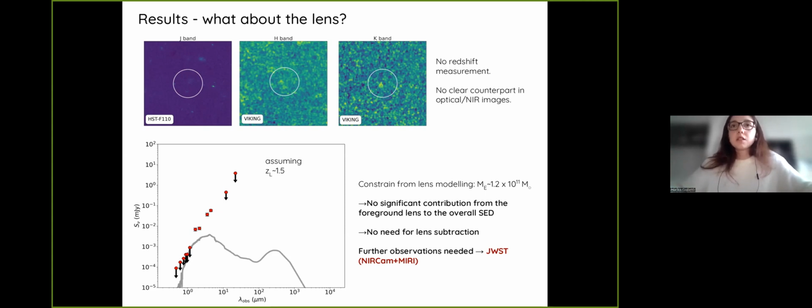In this case, it was not necessary, since we constrained the Einstein total gravitational mass from the lens modeling, and we were able to assume a spectral energy distribution template for the foreground object, by assuming it is an elliptical galaxy, as in almost all other similar cases.